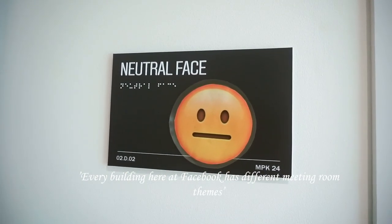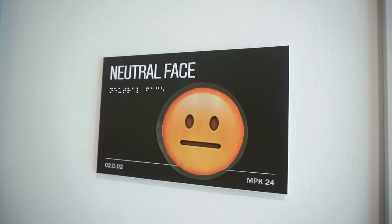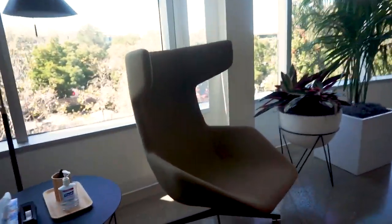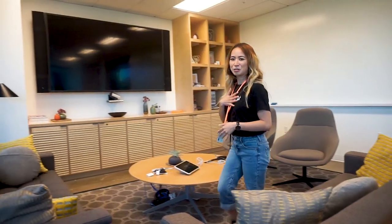So, bawat building dito sa Facebook, may iba-ibang theme yung mga meeting rooms. Dito sa Instagram, yung mga meeting rooms, mga tawag sa emoji. So, sabi, Joanna, we have a meeting today at 1 PM. Where, ma'am? Smiling face with heart eyes. For our today's meeting. But wait, can you get me some coffee, please? Just one. Non-fat milk. Remote, please. Alam ko masyado nang high-tech dito.